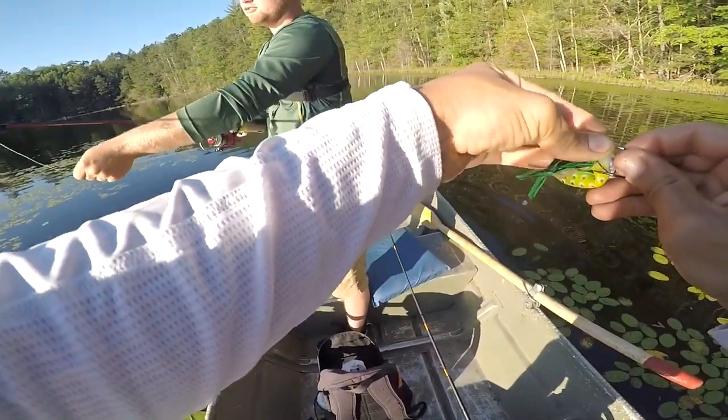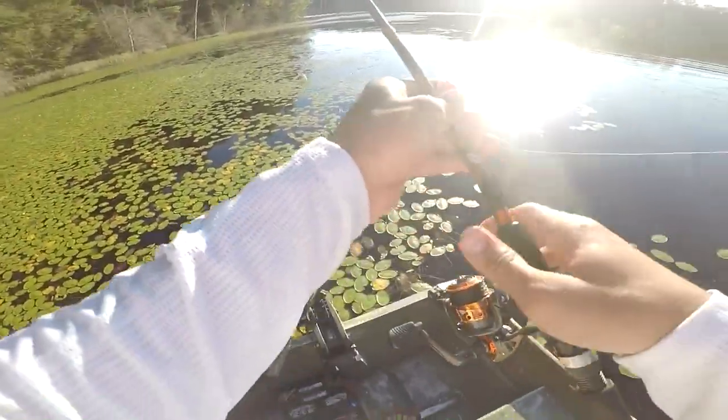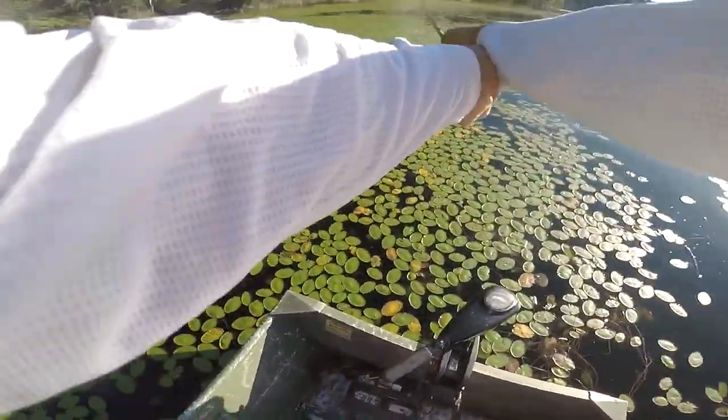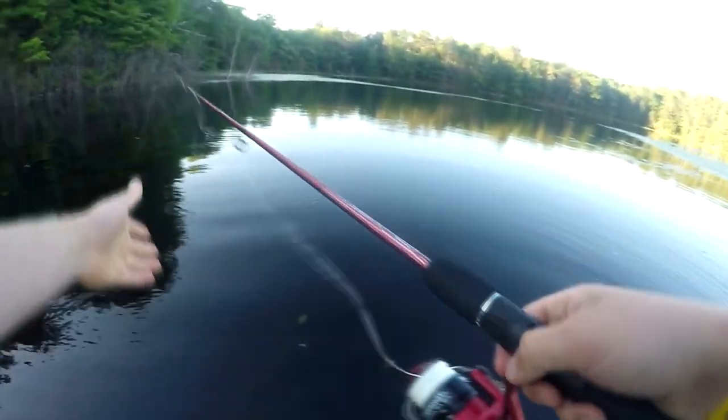You can't even cast, so the dental floss has never done this to me before. Meanwhile, I'm having absolutely no problem casting a sewing thread. It is doing wonders out here. Come on, if I could just catch.